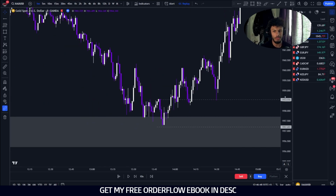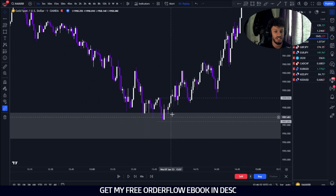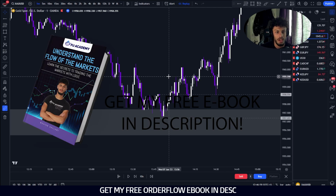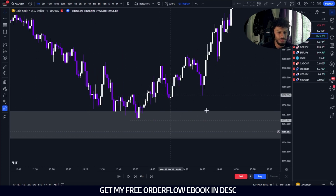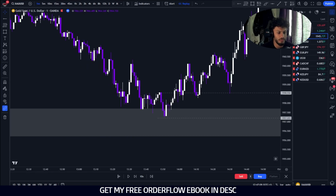Now, here's one thing: I do not just enter the trade just like that. I need something extra. I need more confirmation, guys. I need something that's going to give me confidence in my setup. This one worked, but what if it didn't work? There's a reason why this worked. And this is where my order flow footprint comes in.